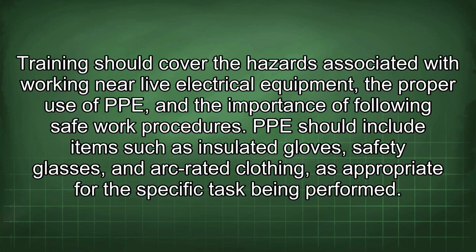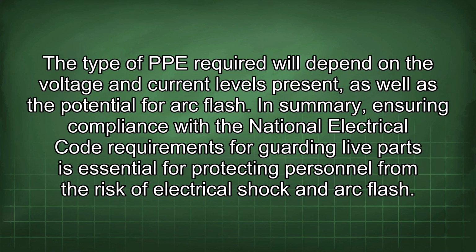PPE should include items such as insulated gloves, safety glasses, and arc-rated clothing, as appropriate for the specific task being performed. The type of PPE required will depend on the voltage and current levels present, as well as the potential for arc flash. In summary, ensuring compliance with the National Electrical Code requirements for guarding live parts is essential for protecting personnel from the risk of electrical shock and arc flash.